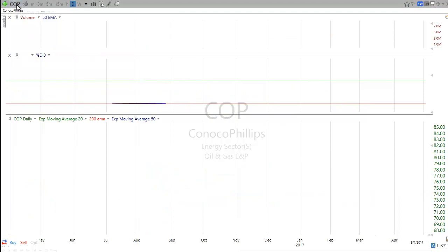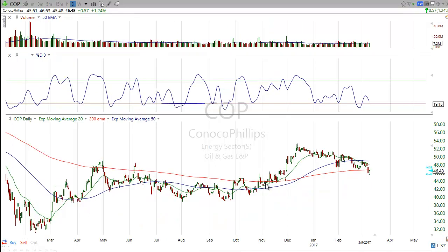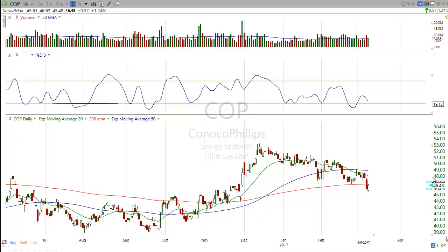COP, a couple other ones that we haven't mentioned in that oil and gas sector. ConocoPhillips. It looks like a perfect divergence setup here also. And again, tricky. COP.